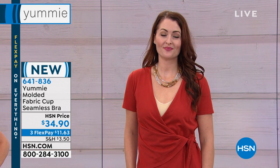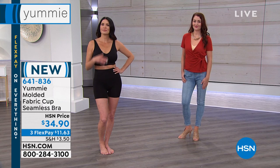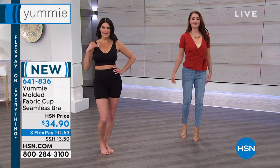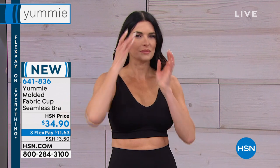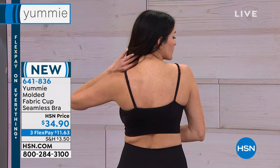So I feel like it's a little bit of a cami. It's a little bit of a bra. I love that it's convertible. I love that it's seamless. I love that we have the molded cups. There's so many things to love about this bra. Yeah, we kind of got all of that great Yummie technology and we put it together in one bra.